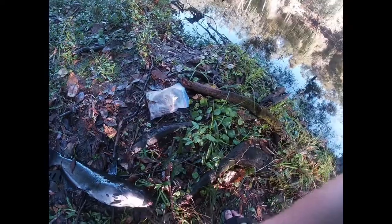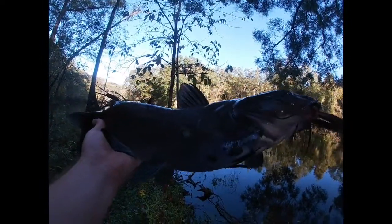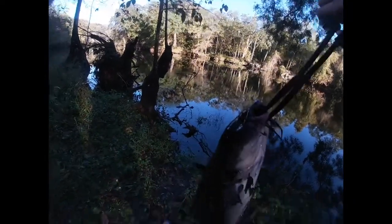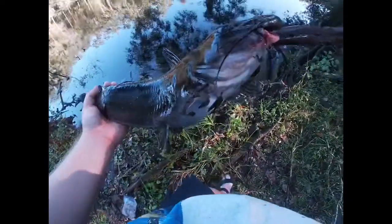This is the kind I come in here for. This is what I wanted. Look at that beast. So awesome. Monster. About 4 or 5 pounds. Let's get a release here.